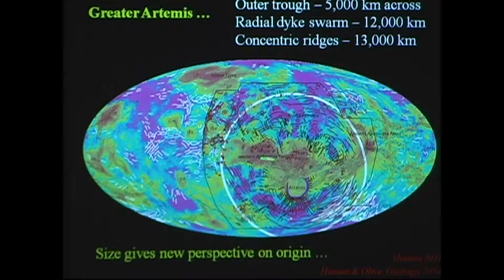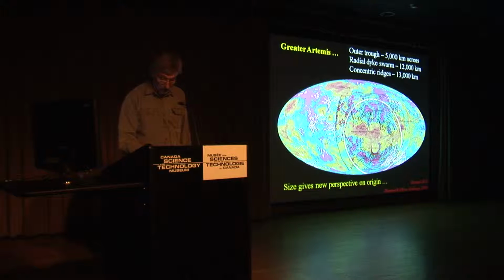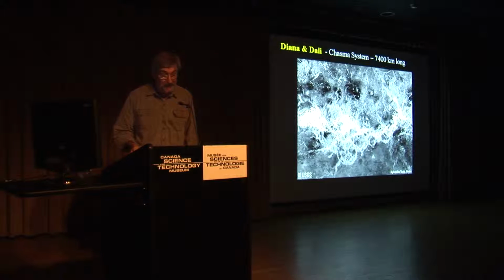Now look at the main band of highlands down through here, going from Ovda Regio out to Atla Regio. And notice the speckle pattern that's drawn through here. It's in a sort of clear band, an east-west band, if you will. And it includes here the rifts of what I referred to as the Diana and Dali Chasmata system. Next one, please, Chris. This is a photographic close-up of the Chasmata system.